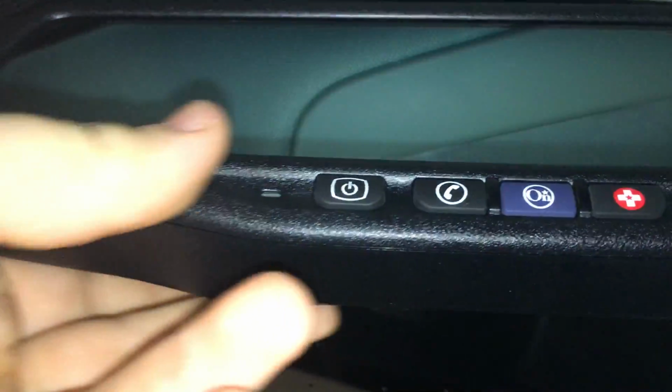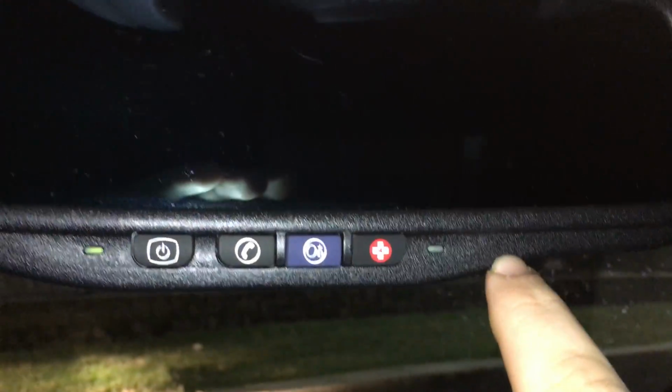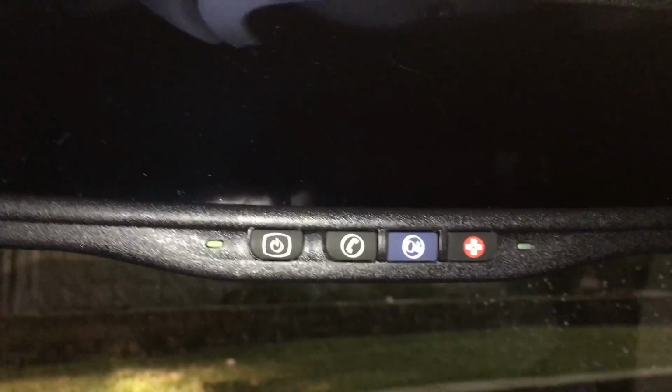Up here we have the world's thickest mirror. It's about 3 feet thick. It's got these 2 lights here and here, and they have no purpose at all except to show you that there's a mirror there, which I usually couldn't tell by looking at the mirror.